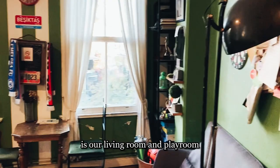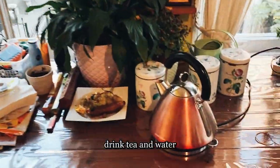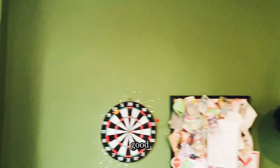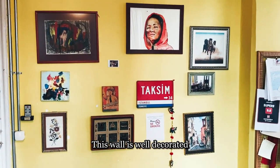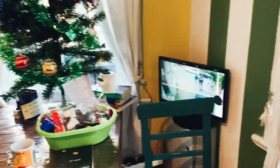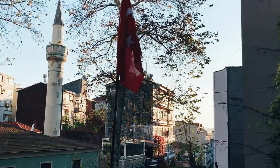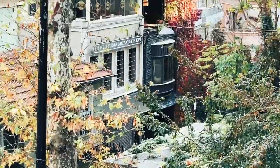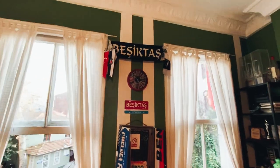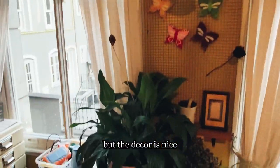It is our living room, lobby. Hostel lobby here. So you can stay here for talking, enjoying the tea, water, coffee, relaxing, some reading books. That's perfect. I like these decorations. It's almost close to Christmas. It's our Christmas trees. Then this is our window. Beautiful. I don't know what it means in Turkish, but this decoration is very beautiful.